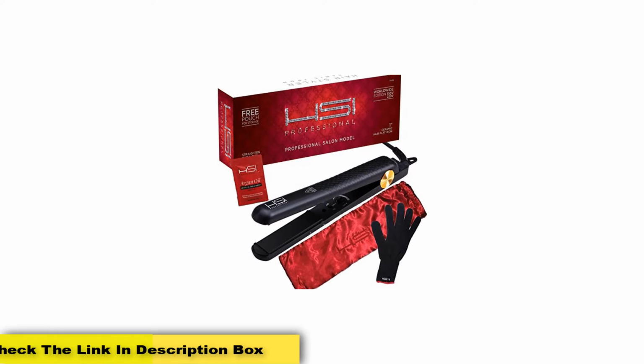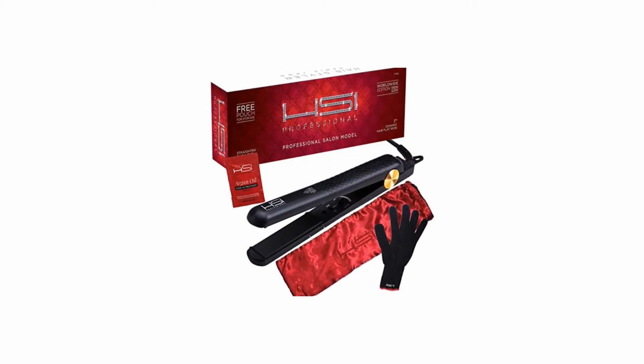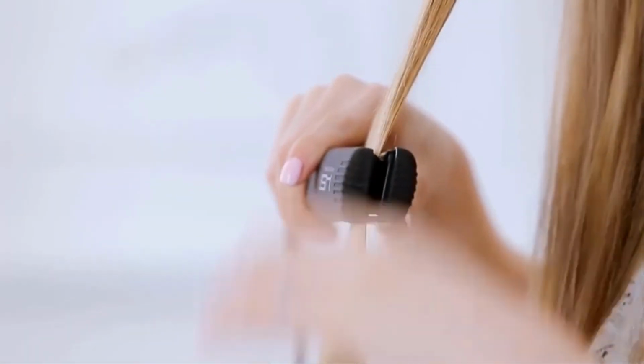No matter your hair type, the floating plate design and the curved edges of the plates themselves prevent any snagging or damage, so your hair will glide through smoothly. This is more than most high-end hair straighteners come with, all for a fraction of the price.